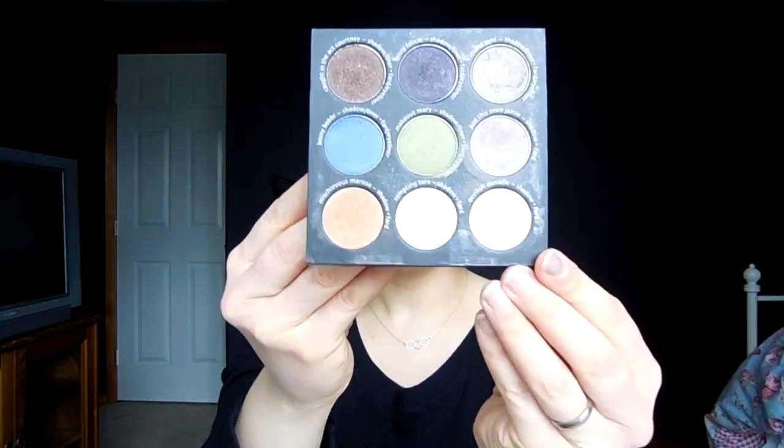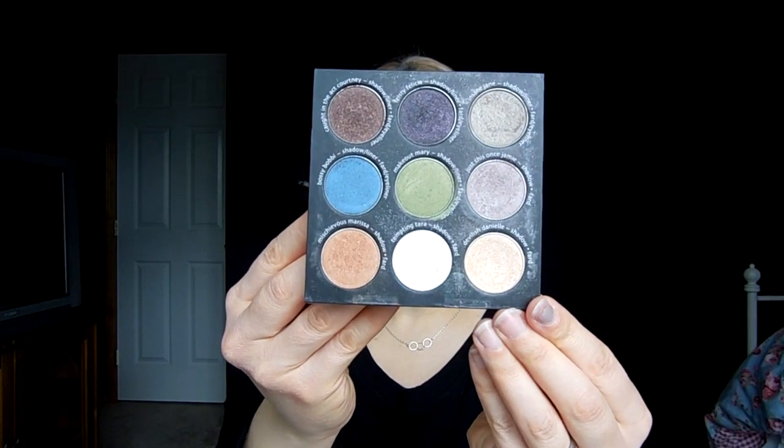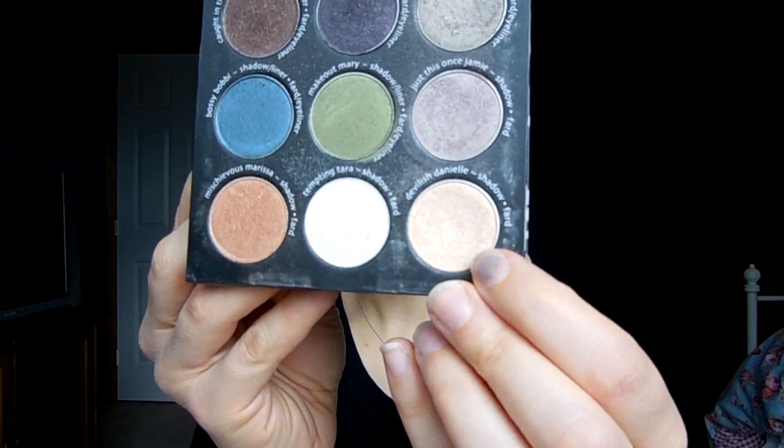All right, so let's get started with what I pulled out and what you will be seeing probably in favorites for the next couple of weeks, and hopefully a tutorial here and there. So first palette that I pulled was from The Balm. This is the Shady Lady Volume 2. I have had this for a couple years, and I actually really like this palette a lot. So I get a lot of use out of this Devilish Danielle color down here. I am actually about to hit pan on that, so that's kind of cool. This is a great one. If you ever see it on Outlook, I definitely recommend this one.